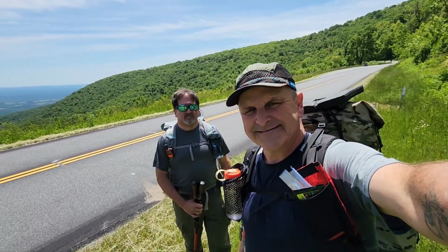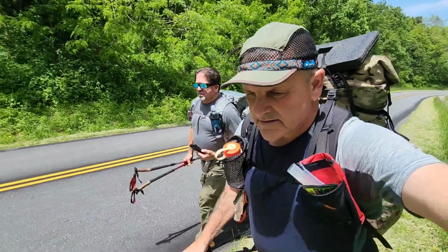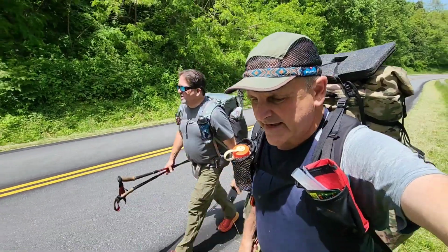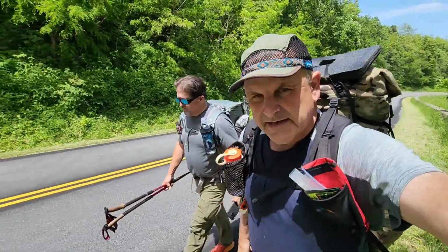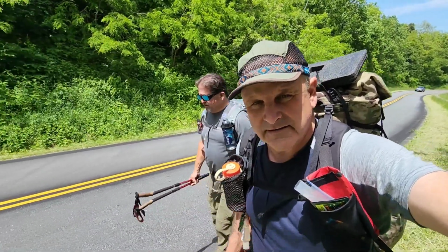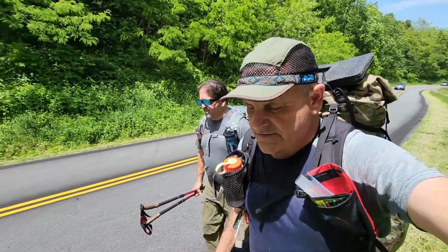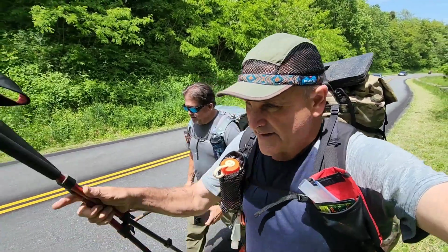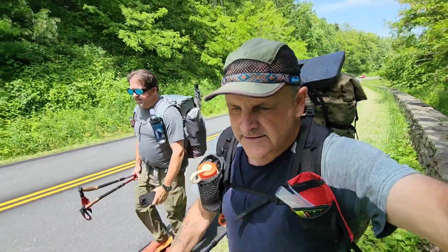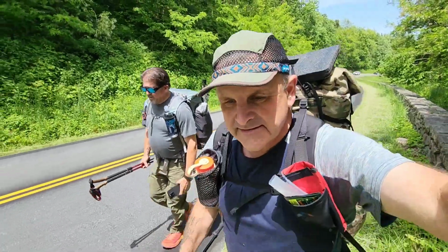See y'all down trail. Alright, just FYI, when you park back here at Jenkins Gap parking lot, you've got a short road walk. And you're climbing kind of steeply, and the Mount Marshal Trail picks up on the left up ahead. So it's kind of confusing. Alright, thanks. See you in a bit.